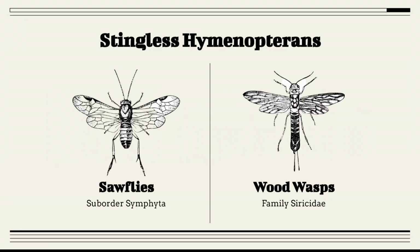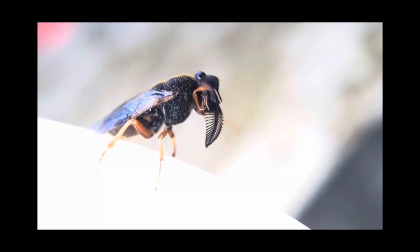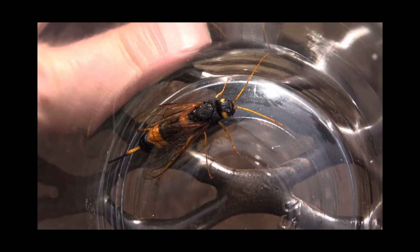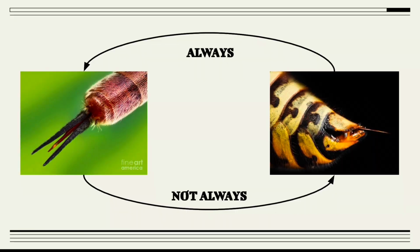In older species of hymenopterans, such as sawflies and wood wasps, we can see that the ovipositor is not modified to sting. Such is the case with pine sawflies in Europe, as well as the yellow-horned horntail here in North America, which use their saw-like ovipositor to cut into the plant hosts and insert its eggs into that plant. So, a stinger is always an ovipositor, but an ovipositor is not always a stinger.